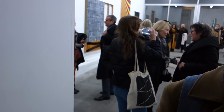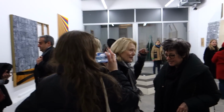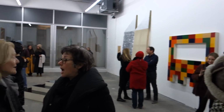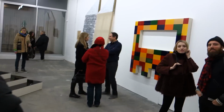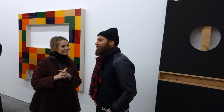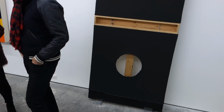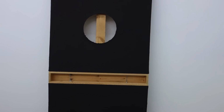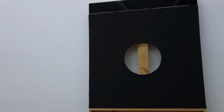Brushed brass, 50 by 41 inches. Well, this is actually, oh, hey, there's the artist right there. There's Mark. This is actually a retrospective starting from 1977. It's titled Stacked, 1991. Acrylic polymer resin on canvas and wood construction.